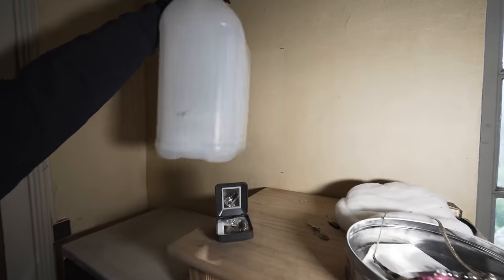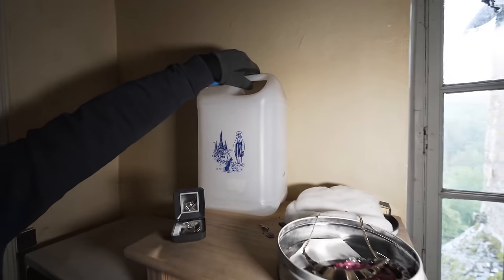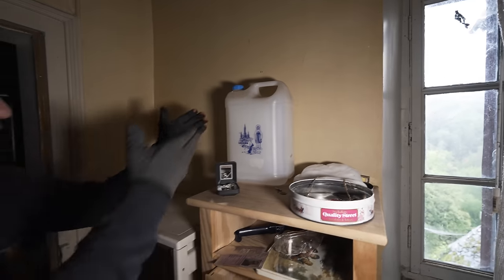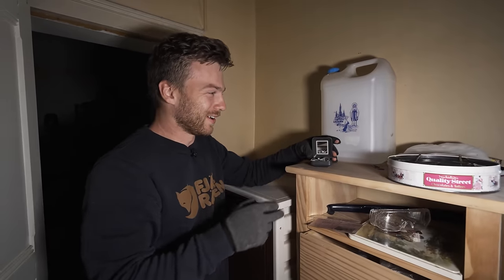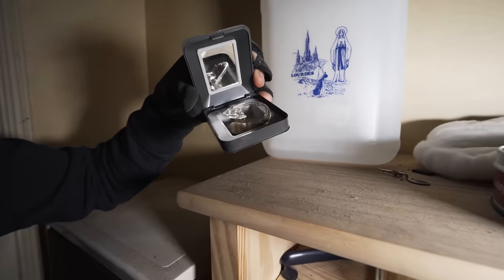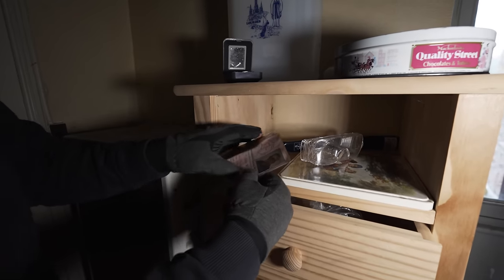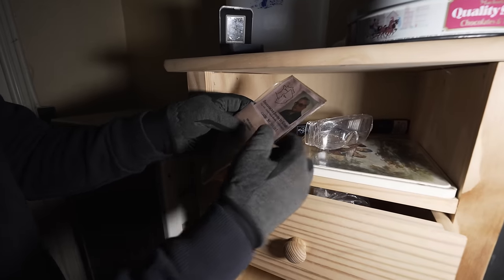You want 10 liters of holy water, Danny? Yeah. Lotus. Jeez, you can literally buy a whole thing of holy water. A hearing aid also left here, so somebody had hearing problems in this place. And again, I'm gonna cover the names.